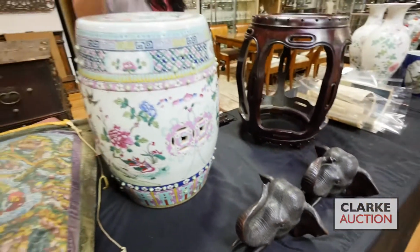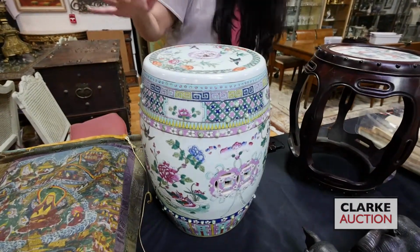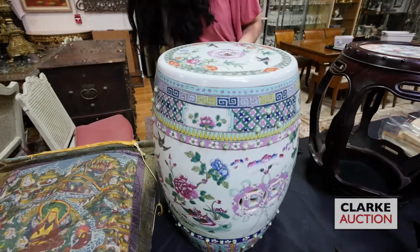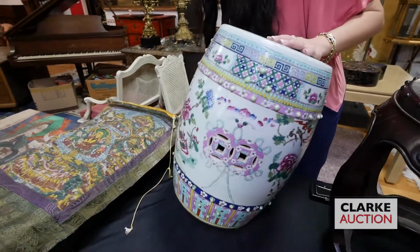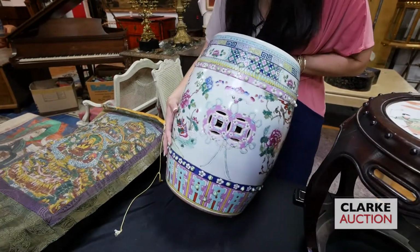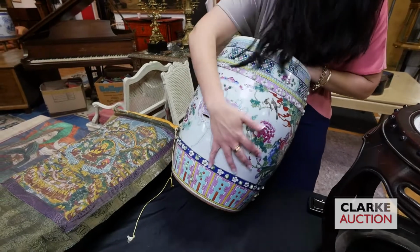Out of the same estate as our circular porcelain plaques that are currently, a portion of them are unframed, are these garden seats. The consignor told us that they were from his grandparents. So beautiful porcelain barrel form garden seats with enamel decoration throughout, flowers, and then we have these reticulated portions, some birds.